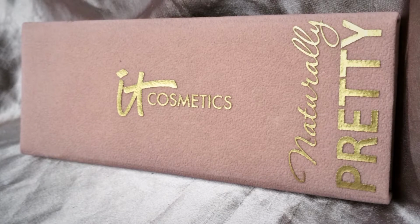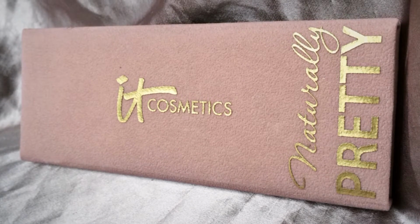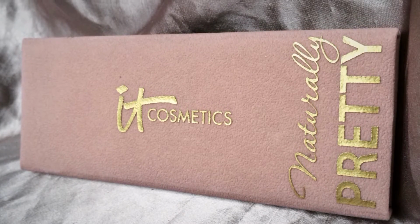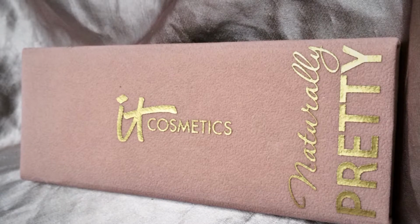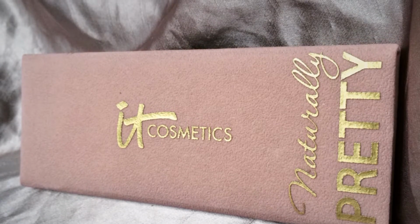All right, so first let's go into the packaging. The packaging of this palette is just absolutely gorgeous. It's like a really soft felt, but it feels just velvety. It is beautiful. It's light pink. It has gold overlaid lettering, and I love it.